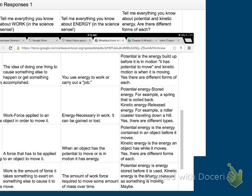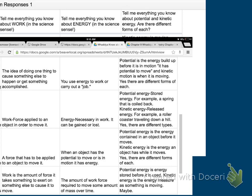Work, force applied to an object to move it. Force has to be applied to an object to move it. Work is the amount of force it takes something to exert on something else to cause it to move. Again, we have a little bit of fuzziness in our language, but that's okay. I think that one was mine. You think it's a little circular, but that's okay. We're going to clarify this. So work is the amount of force it takes to exert on something else to cause it to move. So let's get the third.